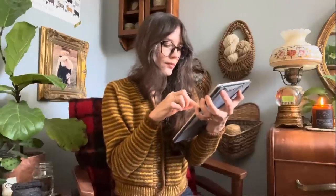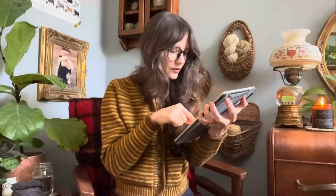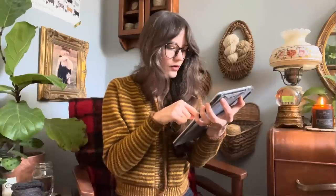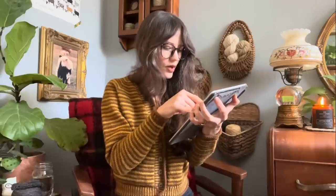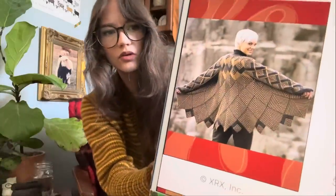Okay, this is a version of that pattern. So she used 1,890 yards, 5.5 skeins of orange gold, 6.5 skeins of red purple, and 1.8 skeins of pink. So it looks like a very two-tone heavy design with a little bit of extra. This is the original pattern image. It looks like it's made with just 2 colors, but it has 3 colors.